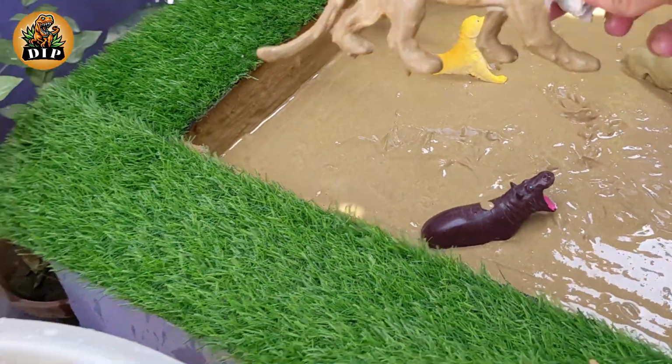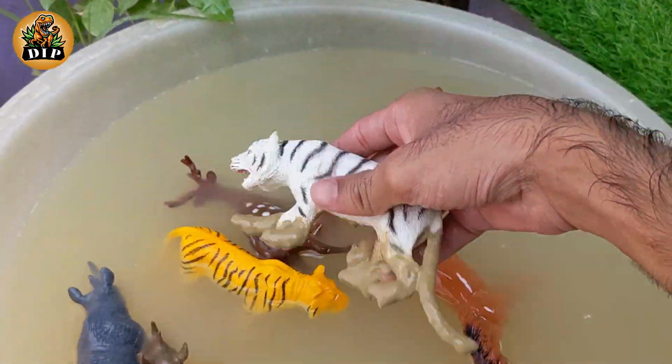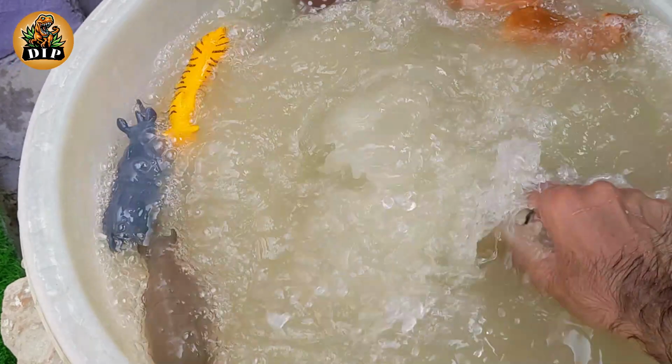And the next animal is the white tiger. White fur is a rare genetic mutation. White tigers have blue eyes.